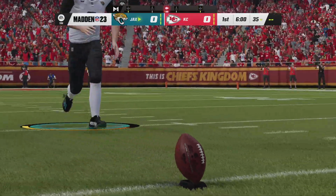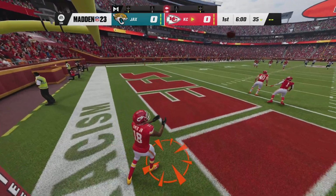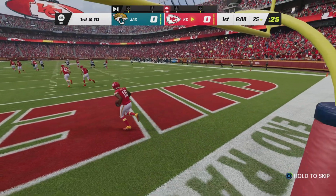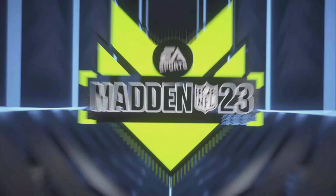Here now to get us started is Logan Cook, and we are underway from Arrowhead. Here's the Chiefs offense for their first possession, and it's Patrick.